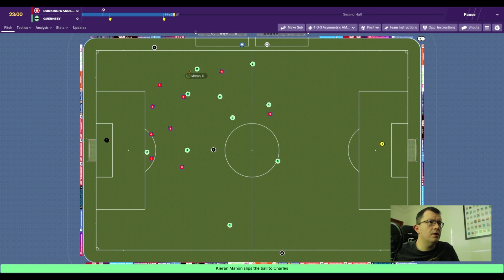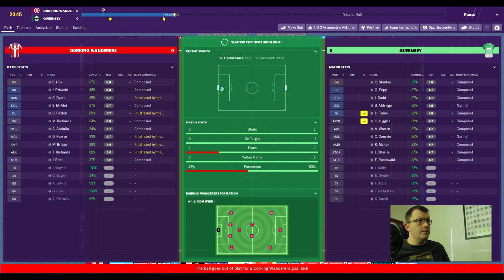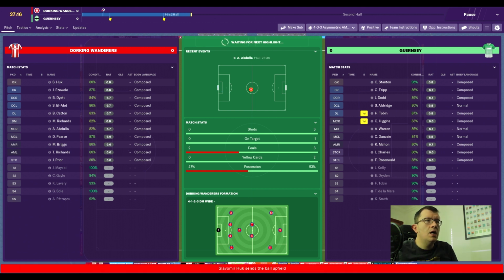Joe. Oh, great ball over. Frank at the back post. Oh, it's a tip over. Oh, it hit the bar. That was good play though. Yeah, good play from the team one level below. And we're 3 shots to their none at the moment.